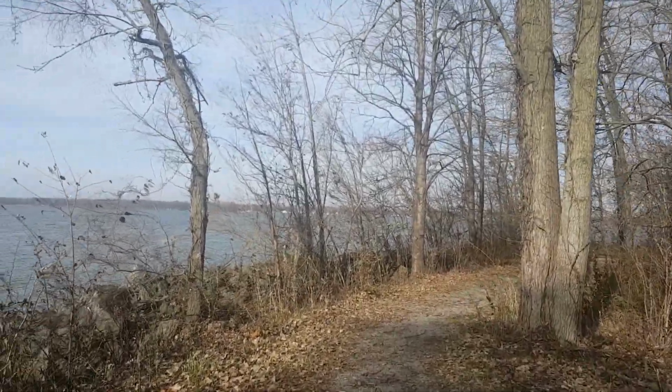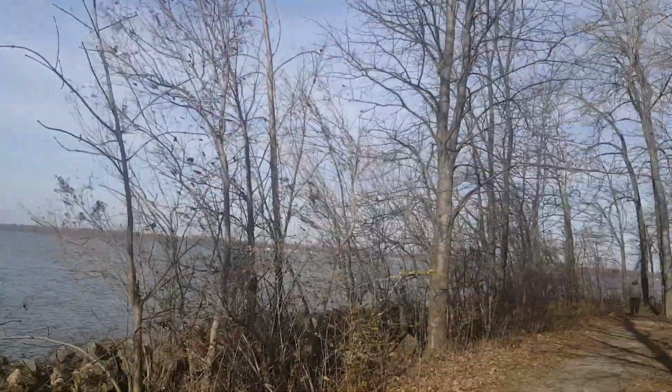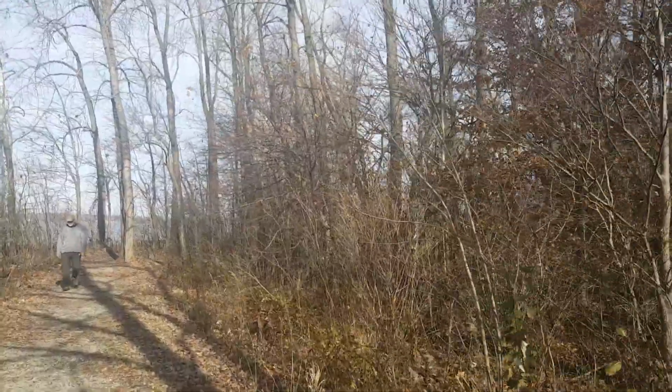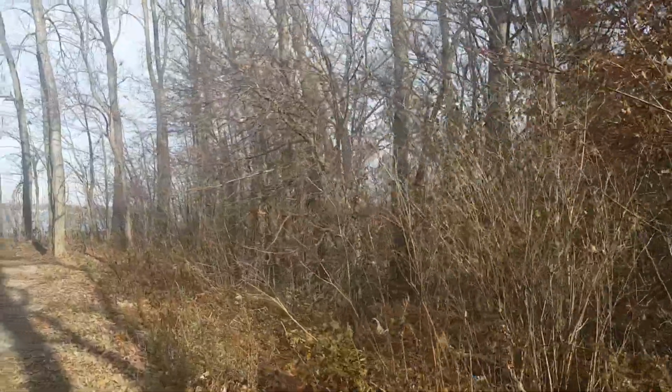So now we're at the end of the island. This is basically the end of the island where we just were at that little peninsula there. And it's just a beautiful little spot. Out and enjoy the woods and the fresh fallen leaves and everything.